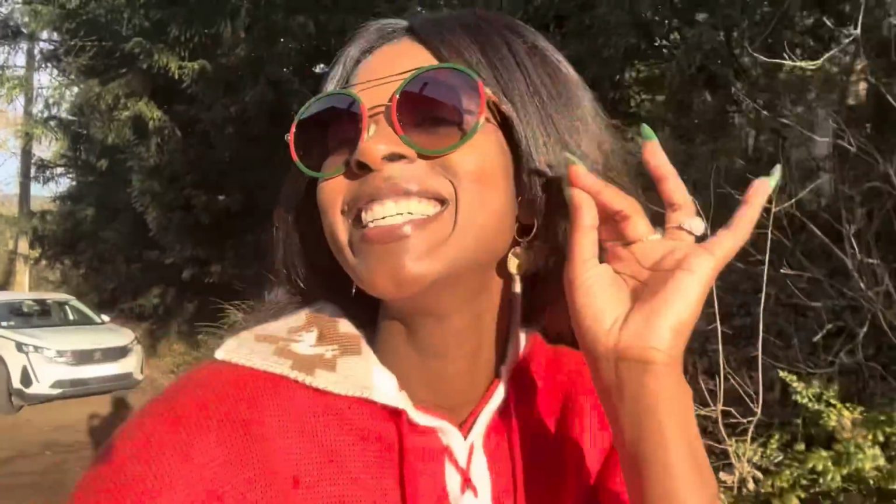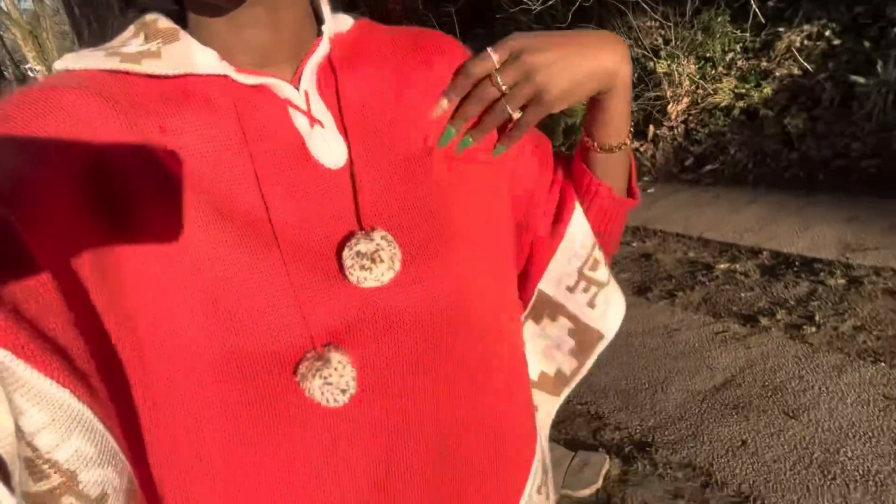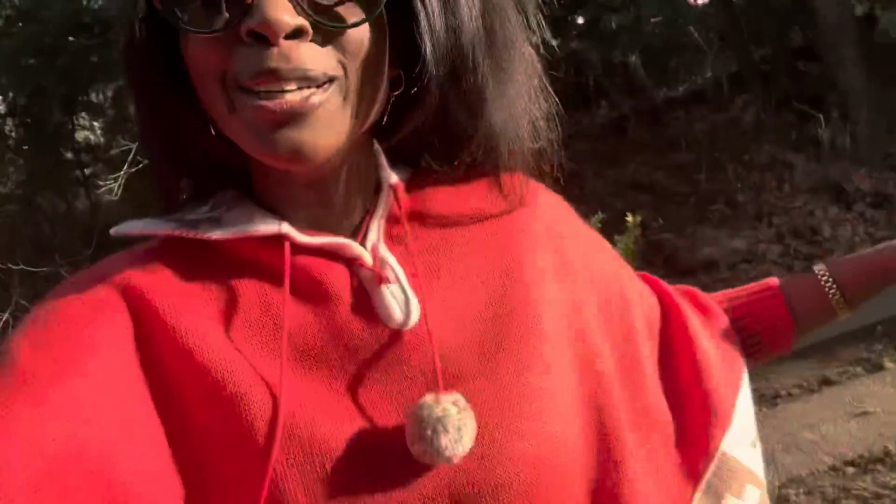Best Christmas ever. Y'all see the Christmas gift for my mama. This for my Abby. Abby bought me this back from Peru, y'all. He thought it was being funny, but ooh, jokes on who? Jokes on who?